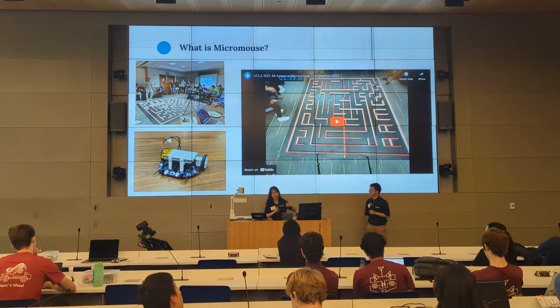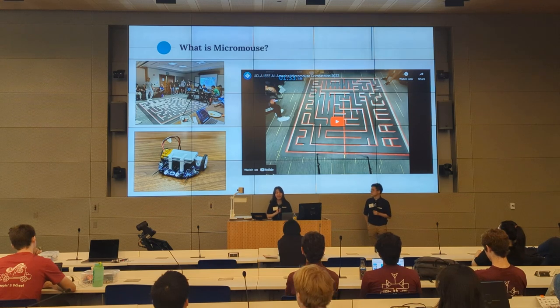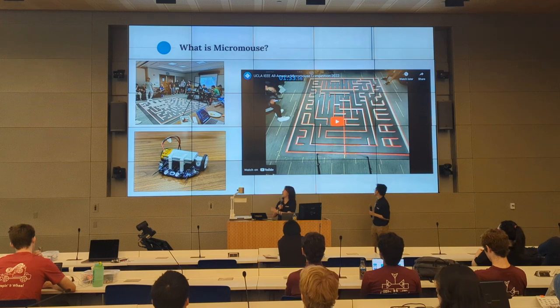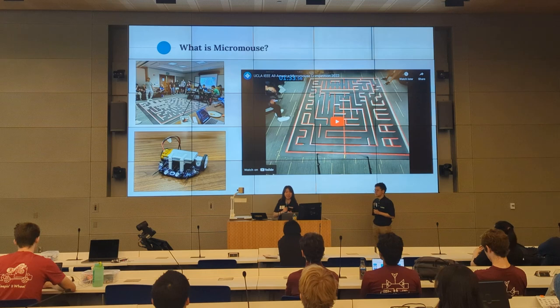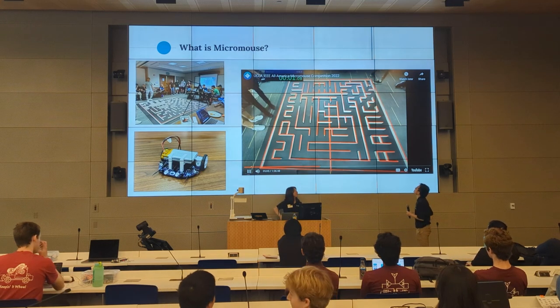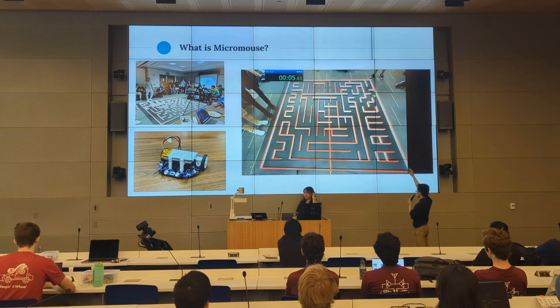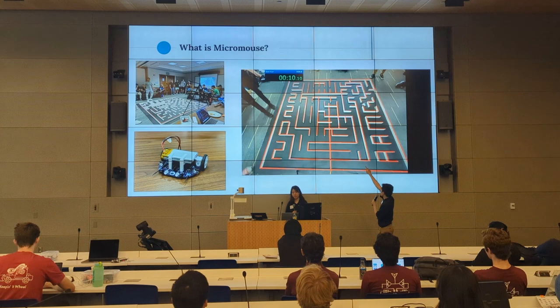On top of hosting AAMC, we also have a Micromouse program where we teach our students the basics of embedded C, PCB design, and control systems, to help them hit the ground running in such a competition. Here's an example run from the year before last, of our mouse competing and completing the maze. You can see that it starts in one of the corners and then it is trying to get to the center four squares in the middle there.